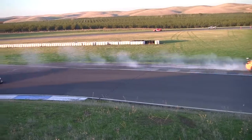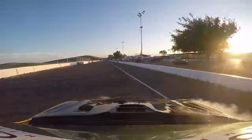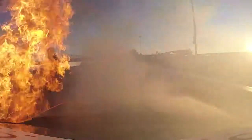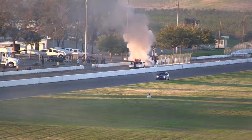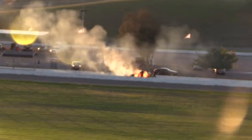The Hyundai had a fluid leak, which caused a fire, and it could be really scary here. Yeah, this was the scariest moment of the entire year. Luckily for the crew of that car, they jumped in and helped Gary out, and Gary Shin was ultimately okay. He was taken to the hospital just to get checked out, but he was fine.